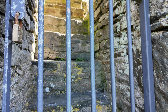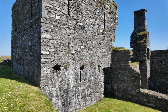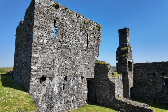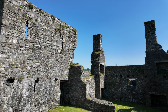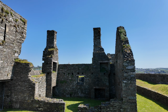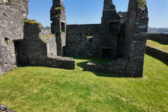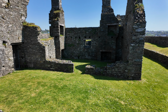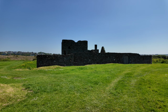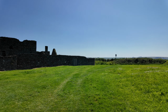Can't get in here, but the pigeons and the doves have made their home. And this is just another view of the backside. In that building there you can see a couple of different fireplaces. So that would have probably been 4 rooms in that building. So, yeah, this was actually a fort within a fort within a fort.